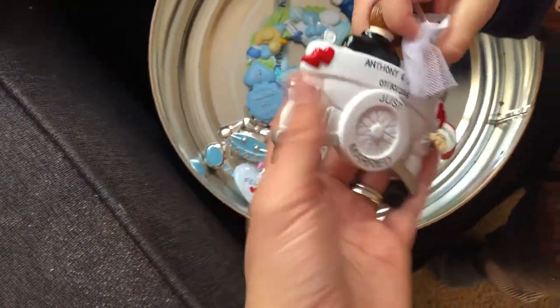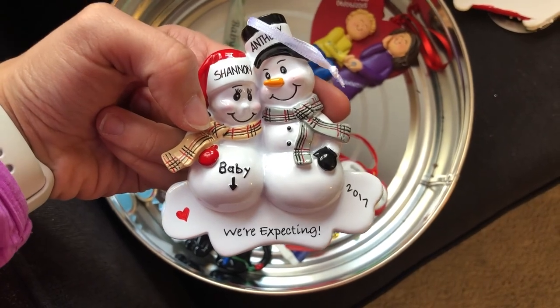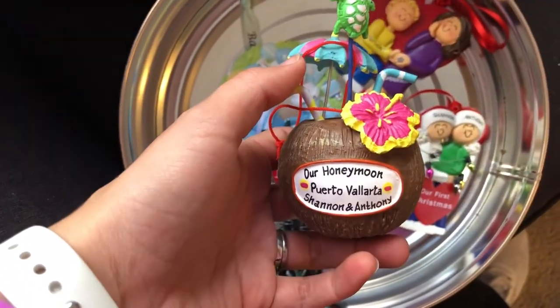I've got this one, just married, from when we got married, obviously. This one we have, it's a pregnant snowman, we're expecting. And then this one, our honeymoon. I could get almost all of our personalized ornaments off of this shop called, what is it called? Ornaments with Love. That's where I get them.